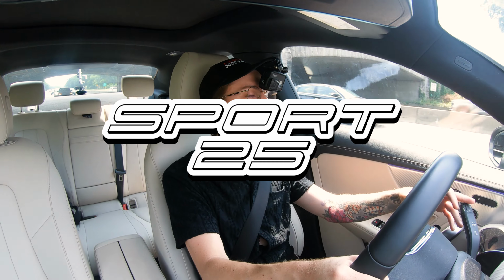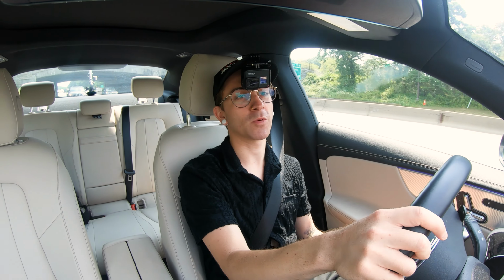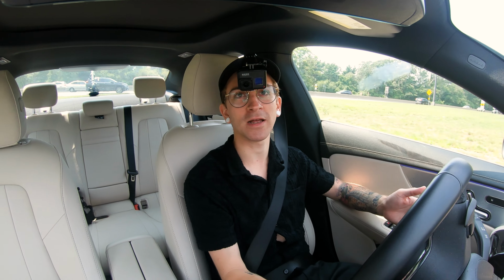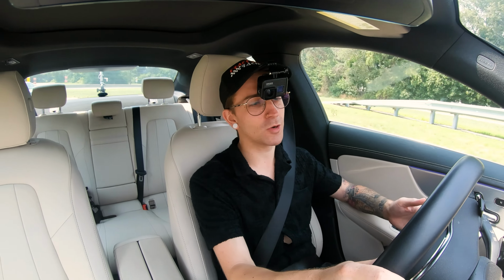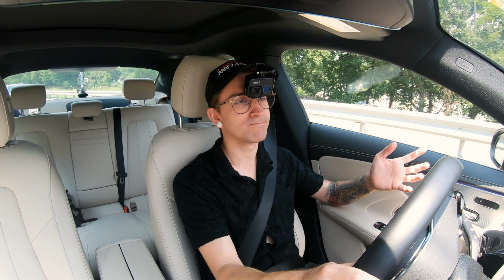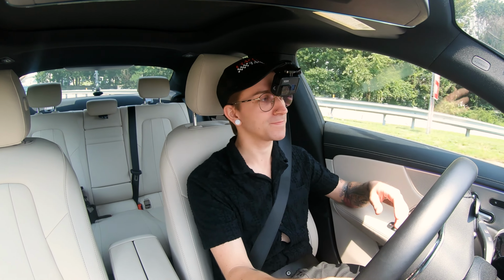The only place where it makes up for it in the sport department is the handling isn't bad. It does feel somewhat planted to the ground, like I'm not afraid to take turns, but there's no acceleration, and it has kind of smaller brakes on it, so I don't know. That's just how I feel about it.